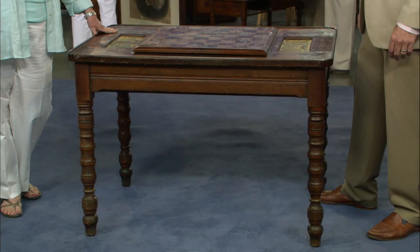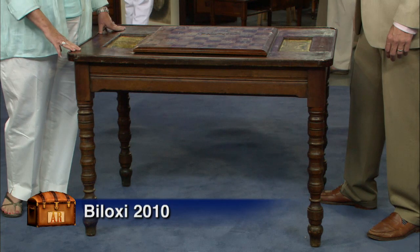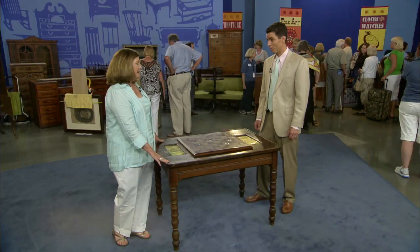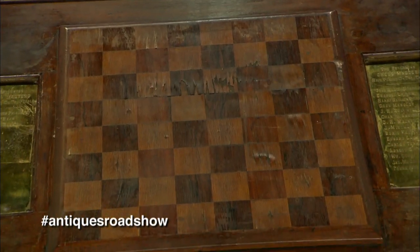This table I found in my mother and stepfather's attic after they both died. It's lucky that I brought it to my home because Hurricane Katrina hit and their little cottage was washed away. Wow. But at my own home, it did go through Hurricane Katrina also. So it's in rough repair right now.